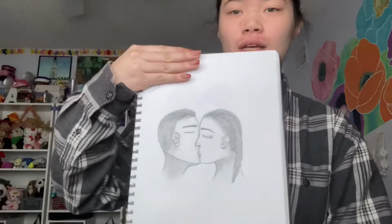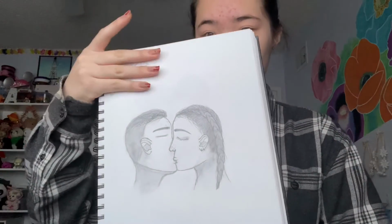This is my personal sketchbook starting, I believe, my sophomore year. Before, like, the whole quarantine thing. This is, gonna cover up the random gibberish, a drawing of two people kissing. Not great.